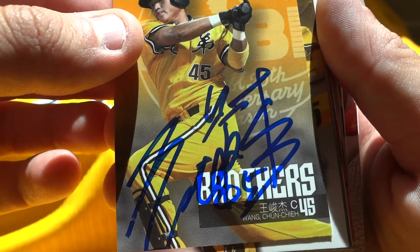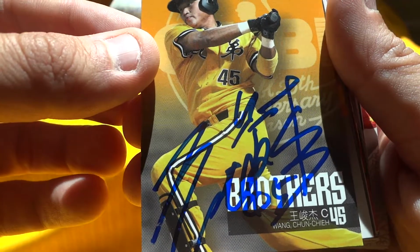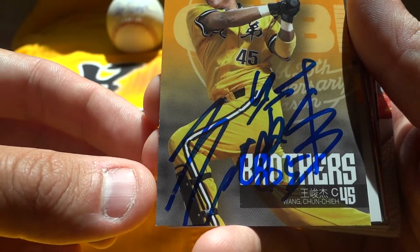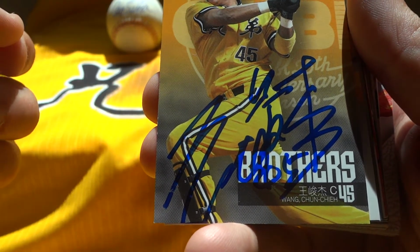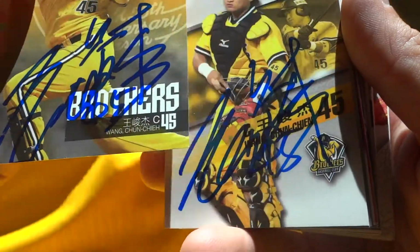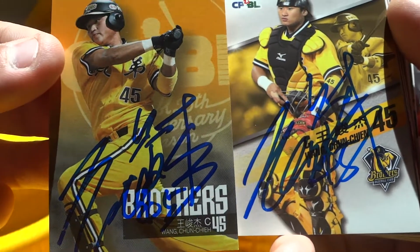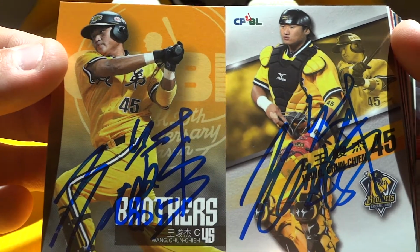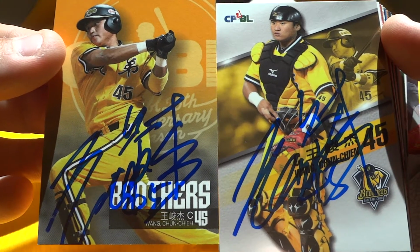Next up we have Chun-Chieh. You can see in the bottom left-hand corner. One of the bad things about these cards is they have a tendency, the autographs, to come off very easily. So you got to put them in a top loader or protective pages almost as soon as you get them signed to help protect the autograph.